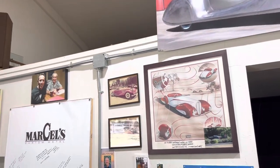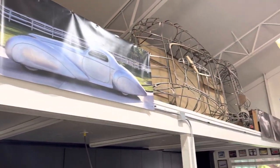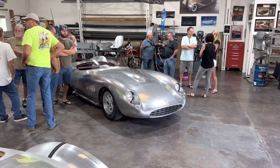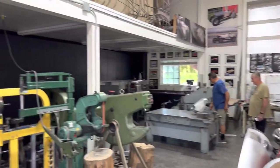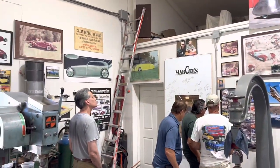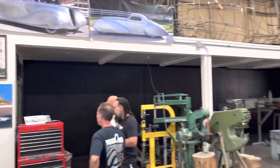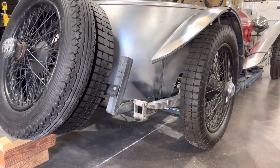And there's hundreds of examples of their work. That's actually the wireframe that they built this incredible car out of. Obviously, it's got all late model stuff under it. But yeah, all throughout this building, you have examples of what they have done over the years, and appreciation from people that they have built cars for.